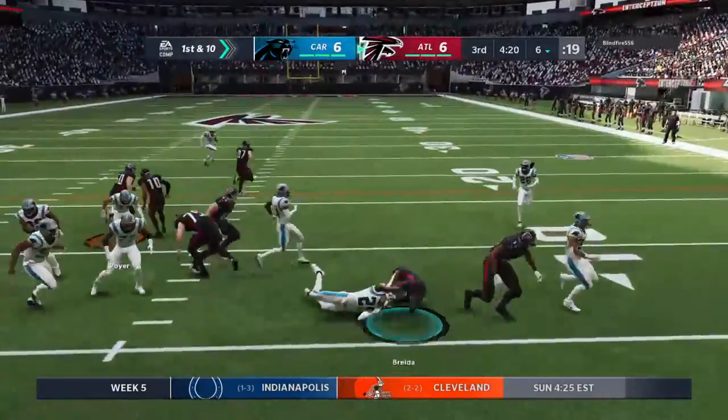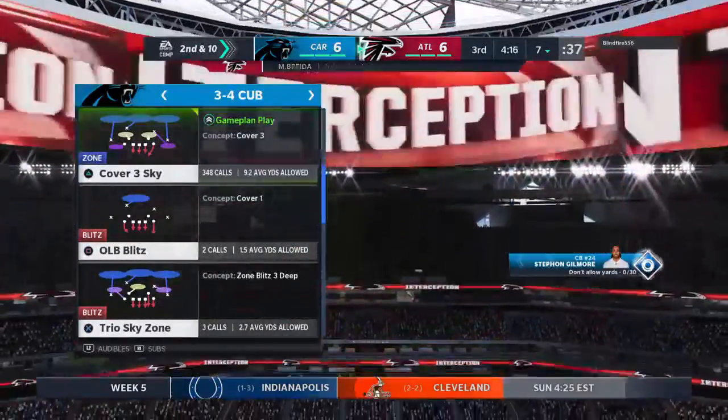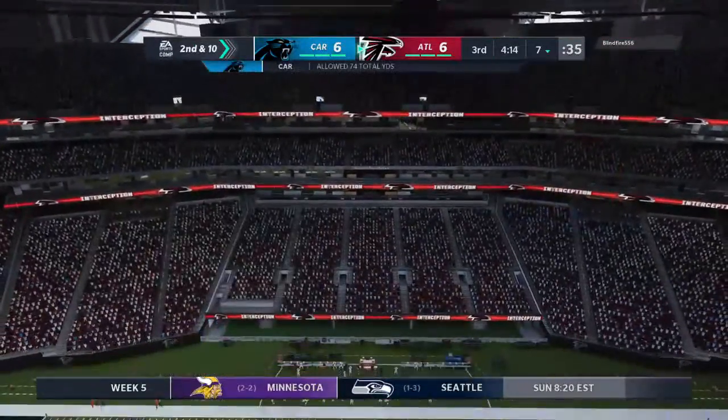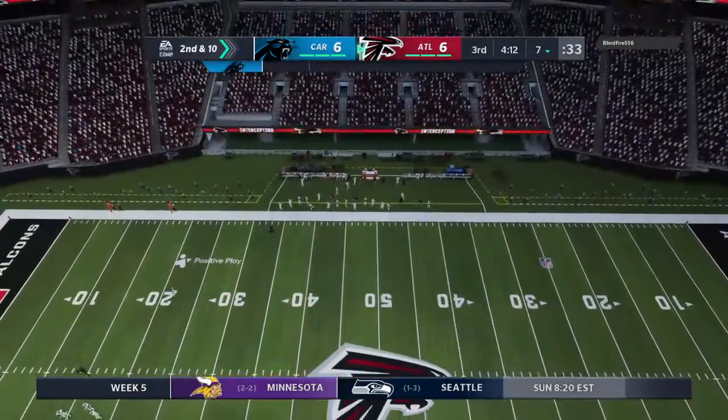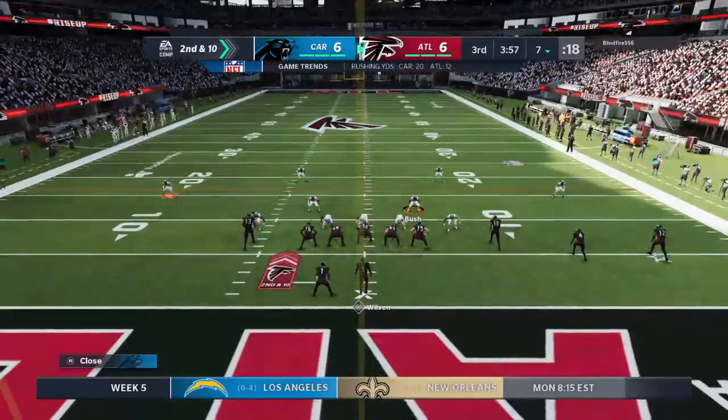They'll start on the ground with Breida. And he stopped immediately there. A.J. Boye up to make the tackle. As usual, the hallmark of a good run defense. Linebackers making plays near the line of scrimmage. Absolutely nowhere to run there.